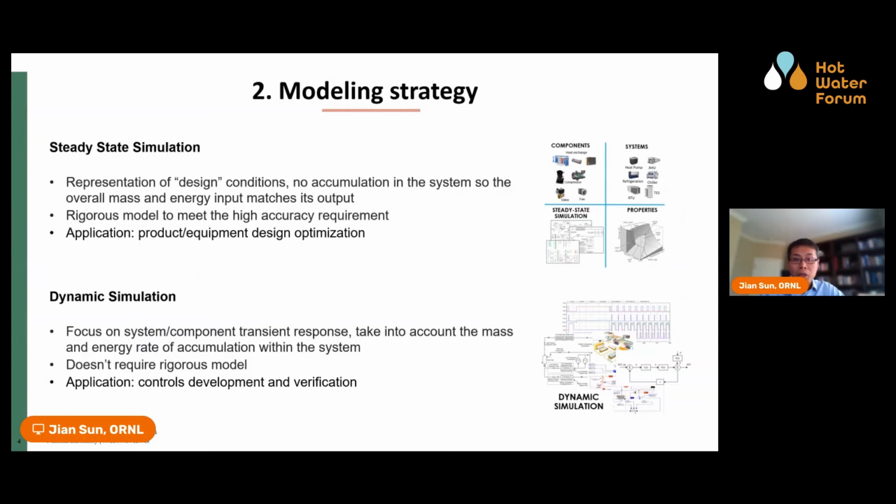The dynamic simulation studies the system transient response and is generally used for control development. It usually does not require the rigorous component model because of two reasons. One is that the commonly used control in the HVAC industry is feedback PID control. The control performance evaluation does not require a high fidelity system model. Secondly, the high-fidelity dynamic model significantly increases the number of equations and variables and creates tremendous challenge for the master solver.